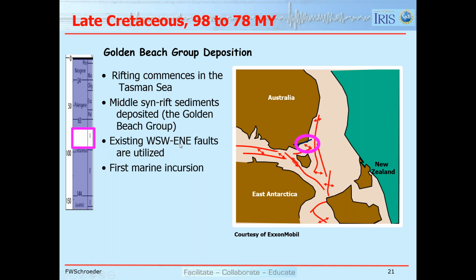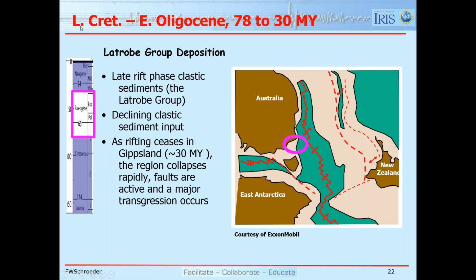There are some west-southwest, east-northeast faults associated with the aulacogen, and it was in the late Cretaceous, Golden Beach time when we first had marine waters in this rift valley. Late Cretaceous to early Eocene, that's when we get the Latrobe group. This is the late phase of rifting.